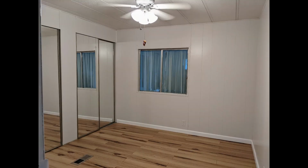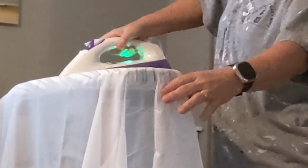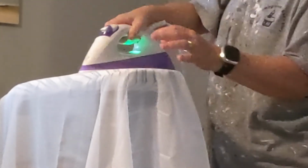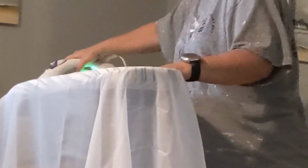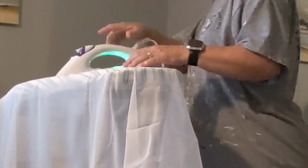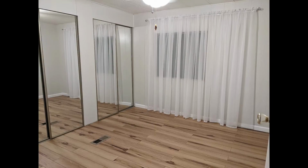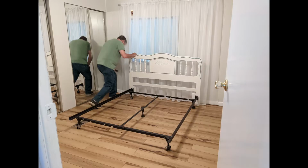So here's the room prior to putting up the curtains. And by the way, if you want your curtains to look nice, you have to iron them. These curtain sheers I got for $5 a panel at Family Dollar. They're really nice. They're 84 by 59 inches, and ironed and put up, they look beautiful, I think. So there they are. You can still see that window behind it, but we're just going to deal with that.